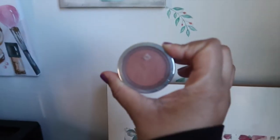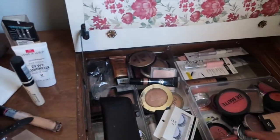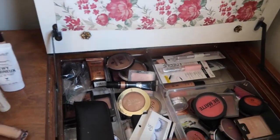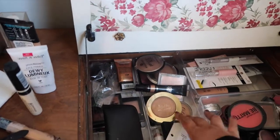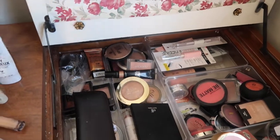This is super old, but this is actually one of my favorite brands, so I do want to use that. And I think that is it, you guys, in this area. And I'm gonna try to look for my eyebrow gel now.